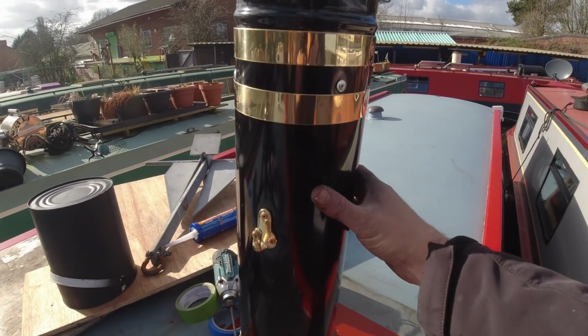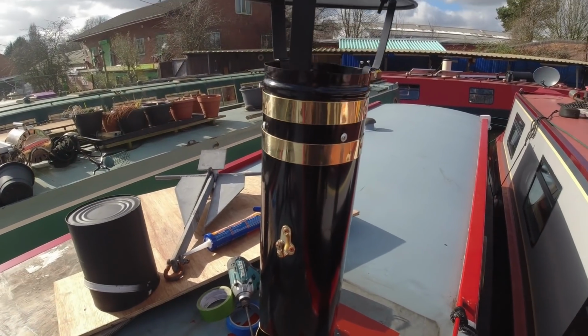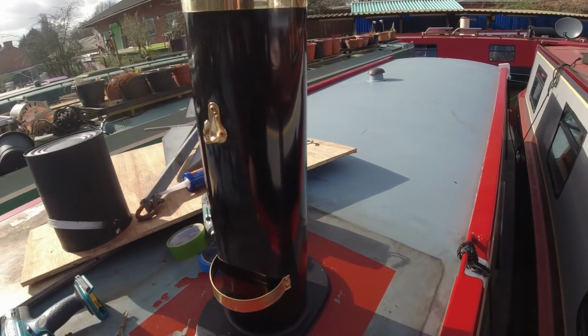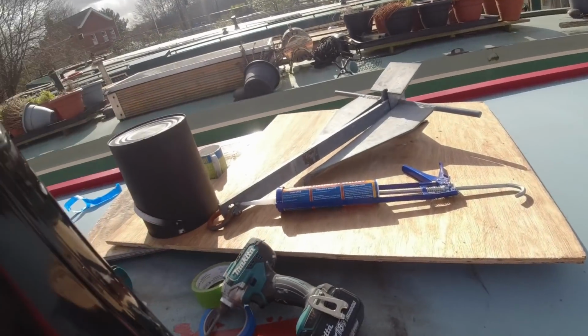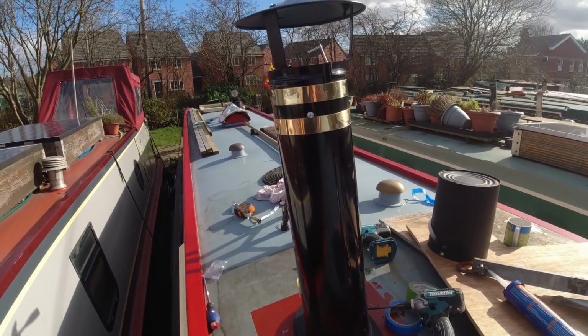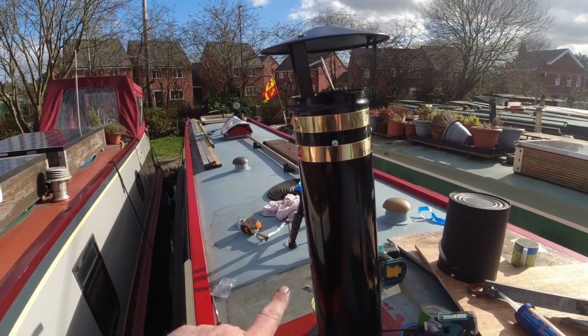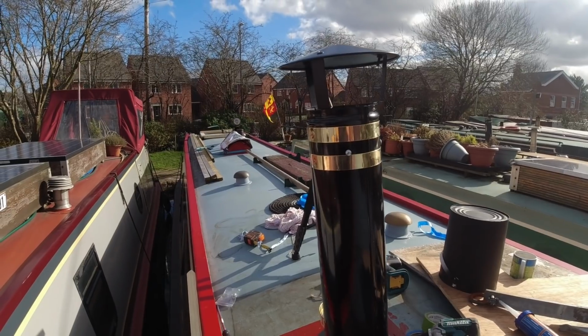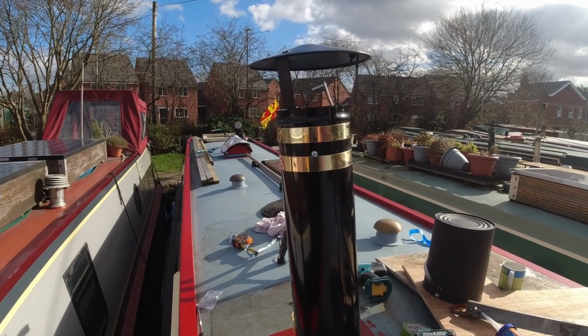Homemade double skin chimney, and like I said, ideally it'd be spot welded, but I don't have a spot welder, so it's not. It's only held together with self tappers for now. These ones at the top here I'm going to replace with little nuts and bolts. That'll make it a lot stronger.